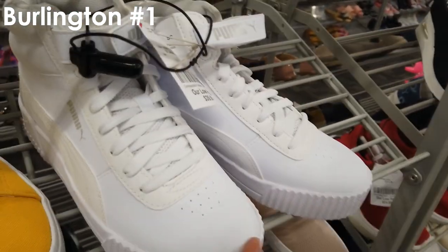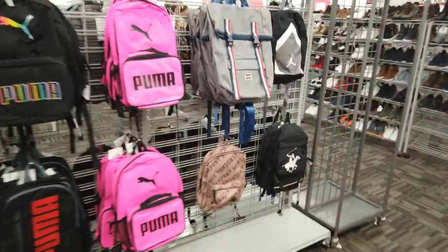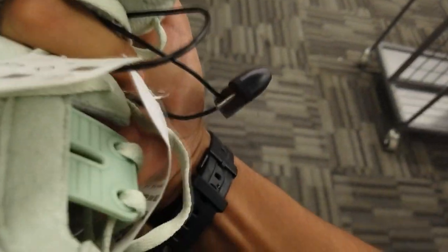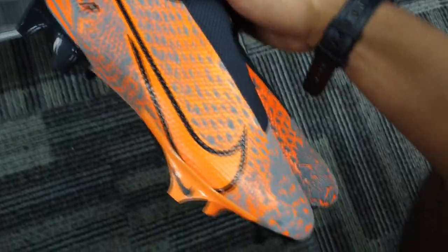Here at this Burlington, they got these Pumas for $40, high top, not bad looking. Stocking up on the book bag, got these EX Torsions that are coming up everywhere, I believe. Size 7, let me guess. Yeah, $35. Different colorways. Oh, shoot. Oh, baby. This is huge.